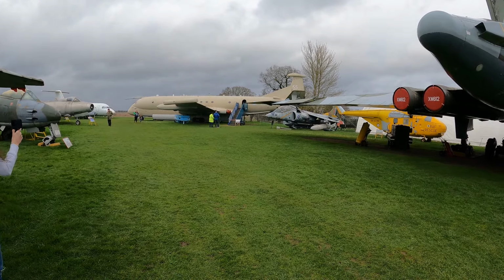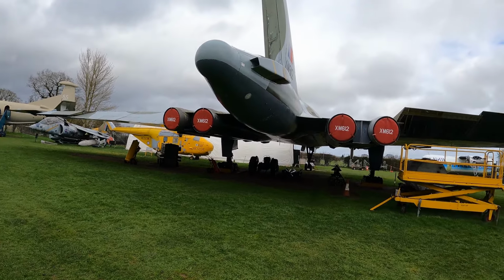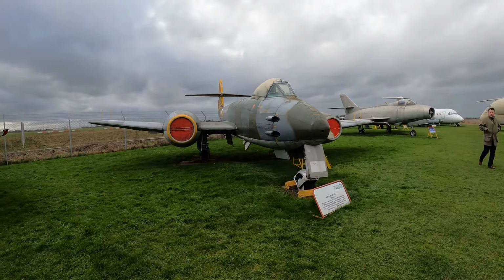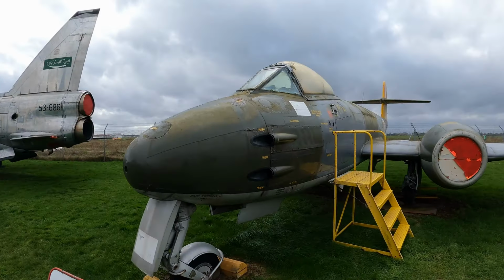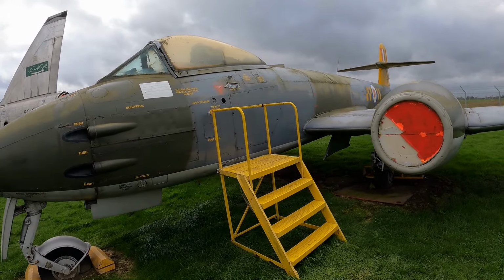What the hell is that? I think that's the Nimrod tour. I'm not sure. That is massive. God damn. What have we got here? Gloster Meteor Mark 8. Yeah, Gloster Meteor. Look at the gun things, yeah, man. It's so good, isn't it? Where the guns would have been.